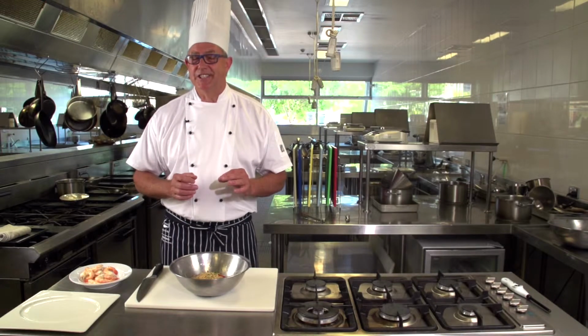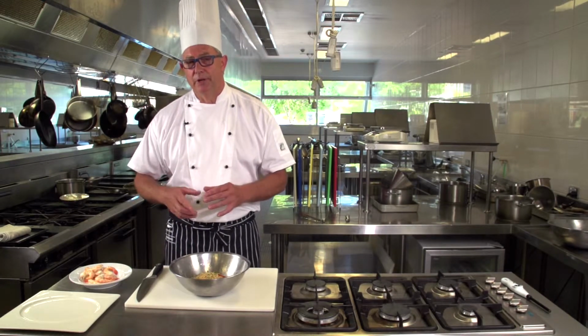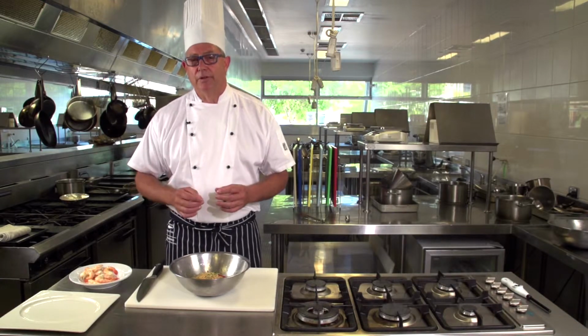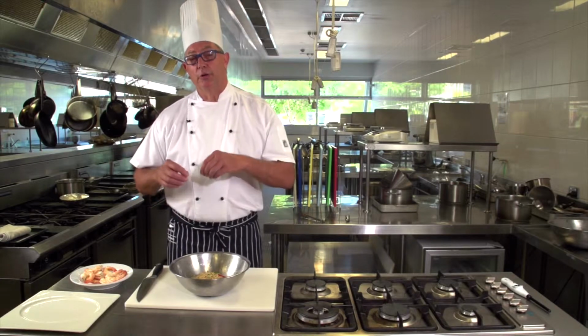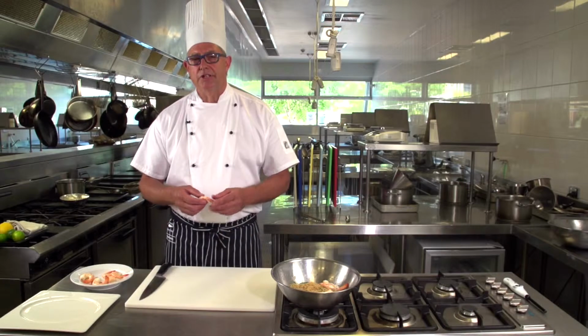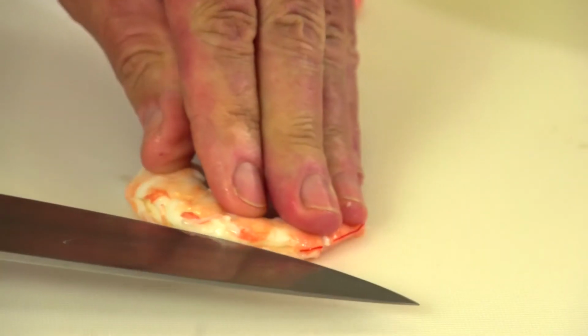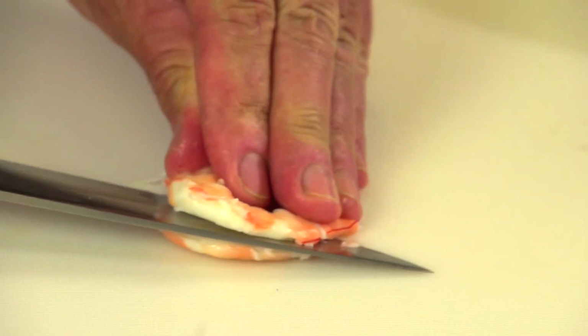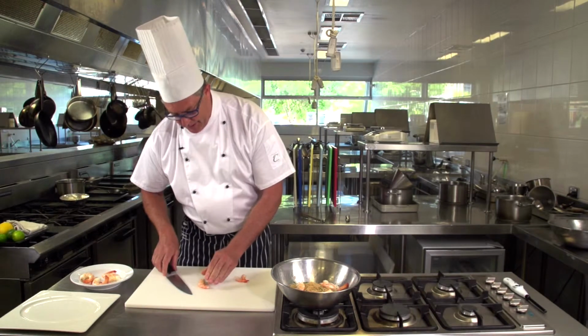So presentation is an integral part of cookery. Today we're taking the steamed Australian prawn and making a wonderful, simple Asian salad. So to make the dish visually attractive, we're going to put in some whole steamed prawns and some sliced prawns. Now to slice your prawns in half, take the tail off, hold firmly, and just run your knife through. Once again, hold firmly, squeeze the tail.